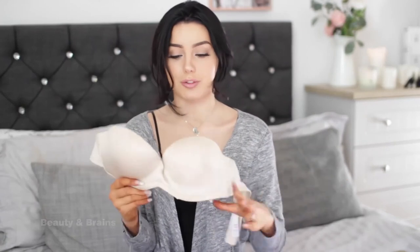And I'm going to put on screen a little try-on clip of me wearing this exact top without this bra and with this bra so you guys can see the difference, because there is a huge difference.